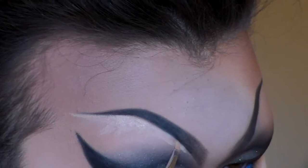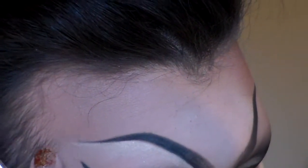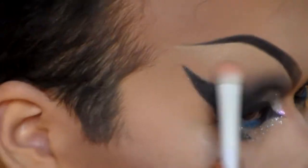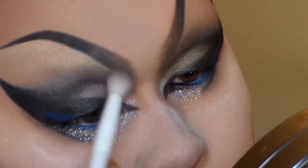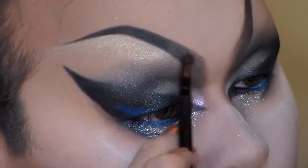I then cleaned up the brow with some concealer, set that with some translucent powder, and then highlighted my new brow bone, which is, you know, casually on my forehead, with the NYX highlighter in Ritualistic, before going back and making sure that this crease was blending up into that new highlighted brow bone and into the brow, and just making sure the crease was blended to my liking.